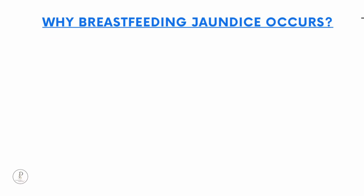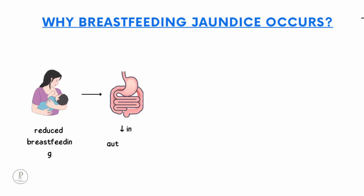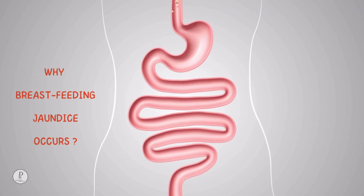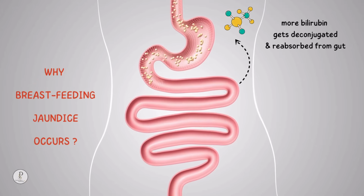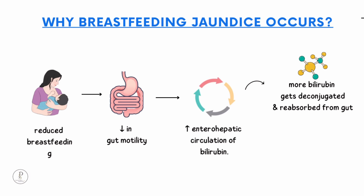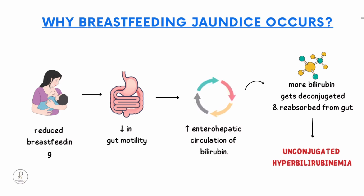Why does breastfeeding jaundice occur? Because of reduced breastfeeding, there is decrease in gut motility. This enhances enterohepatic circulation of bilirubin. Hence, more bilirubin gets deconjugated and reabsorbed from the gut, and there is decrease in bilirubin excretion in stool. This causes unconjugated hyperbilirubinemia. This is the mechanism of breastfeeding jaundice.